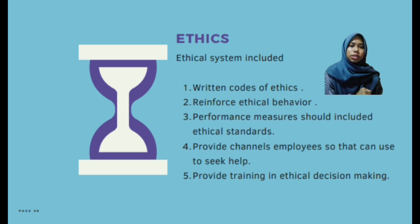Ethics. Ethical system includes a written code of ethics, reinforces ethical behavior. Performance measures should include ethical standards. Maksudnya dalam setiap company dia akan ada prinsip ataupun motto company itu sendiri. Jadi bila ada motto atau prinsip company ni dapat membantu untuk employee tu melakukan keputusan. Contohnya satu company tu motto dia adalah do the right thing.